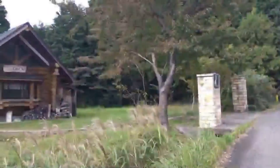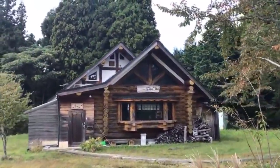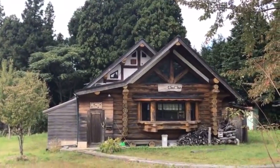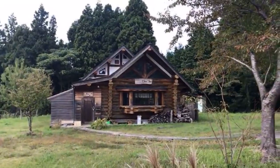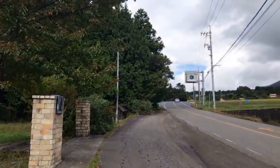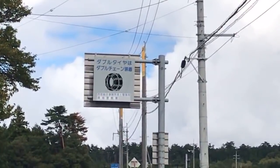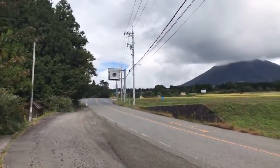This is interesting, by the way. What's this? It's like a little log cabin. Piano. That's the name of it. A log cabin look to it. But we're right off of the mountain, and in the winter, it says here that you need snow tires to go up there. Check it out. Double tire. Chains. Double chain. So if you have two tires, you need two chains.